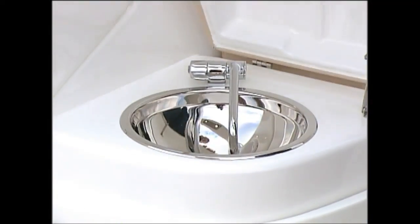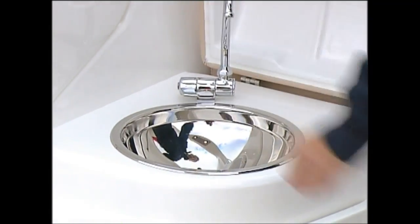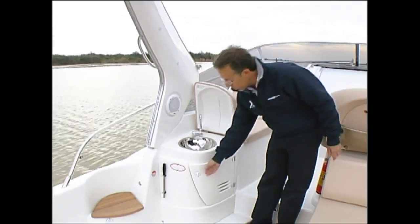Take a look at this. Below, there is a basin, and in the storage space below it, there is a space for fitting in the gas cylinder.